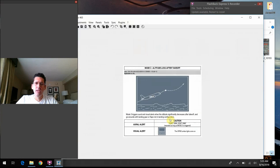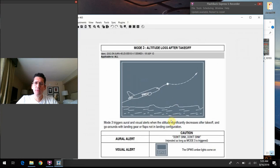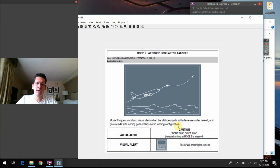Mode number three is altitude loss after takeoff. If for whatever reason you just broke ground and the aircraft begins to sink, the airplane's going to say, don't sink. In a real-world application, you might hear this if you got into wind shear right after takeoff and got into a downdraft. The airplane is seeing, hey, we're supposed to be moving away from the ground, we're in this takeoff configuration, and we're sinking back towards the ground, so it's going to trigger a mode three alert.